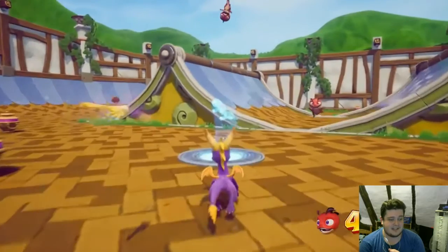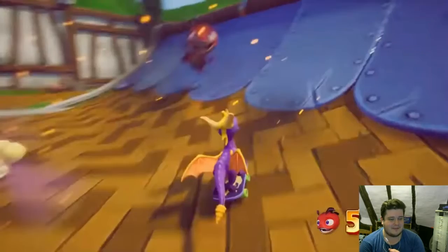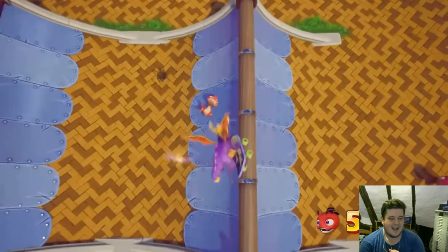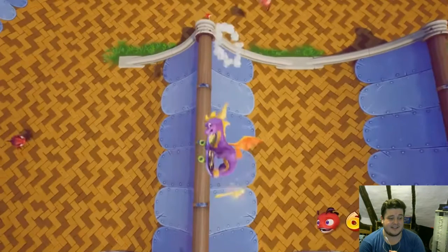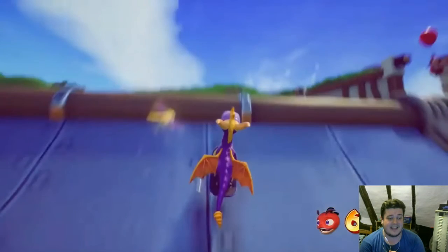I think that we are going to see some pretty cool stuff. The way they're walking there and stuff, I really like it. I really do like this. I think that it's really cool. The amount of detail that's in here is really nice.